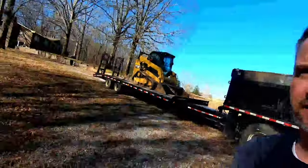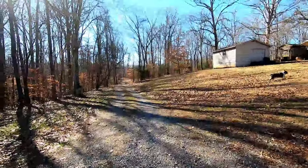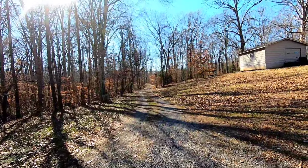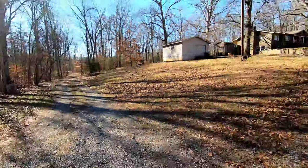We've got a beautiful day here today. I got a little bit of a late start. It's about noon, so we're gonna work on a driveway here, and that's the front part of the driveway. And it goes back through the woods here. It's got some pretty deep holes in it, and we'll look at those here in just a few minutes. We'll get this truck unloaded.